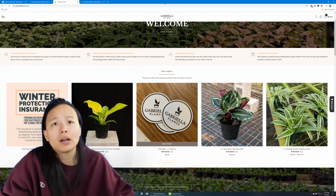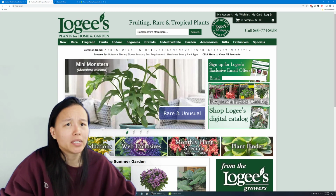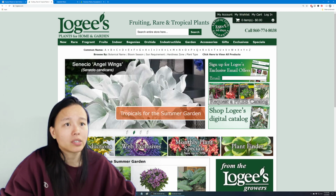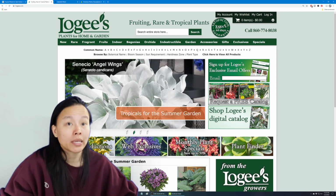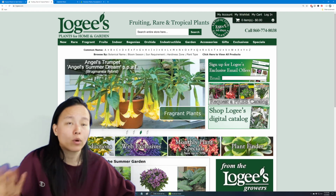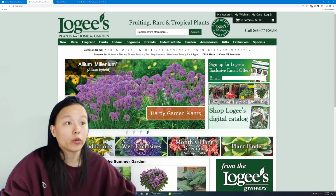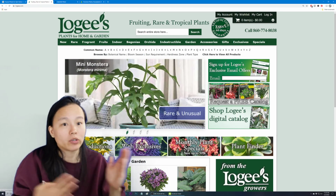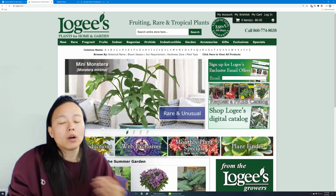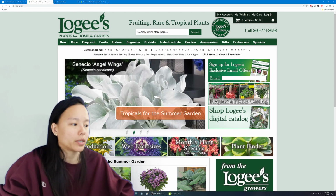And Logi's. Logi's is a very old and well-known online plant seller, just like Steve's Leaves. These guys grow their own plants, all 4 of these nurseries that I just mentioned. So you're cutting out the middleman and getting it straight from them. A lot of times you will notice that they are able to sell you a plant at a lower price in comparison.